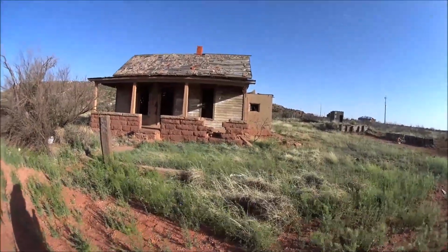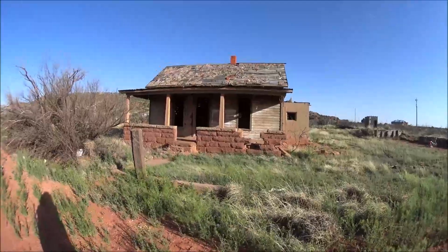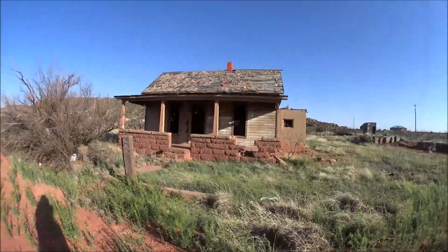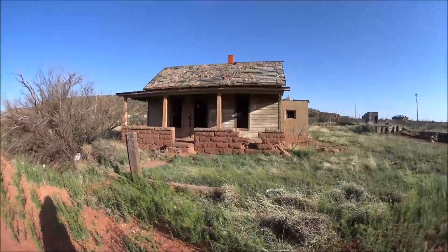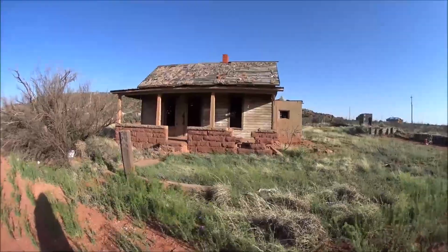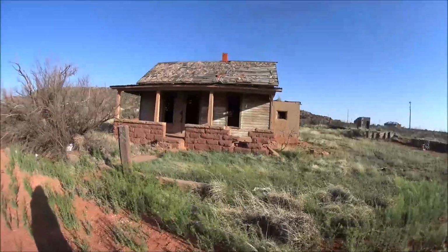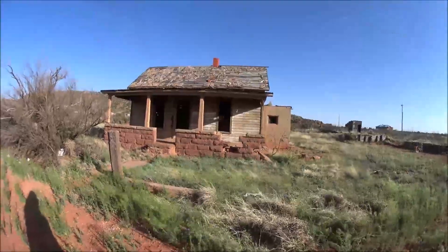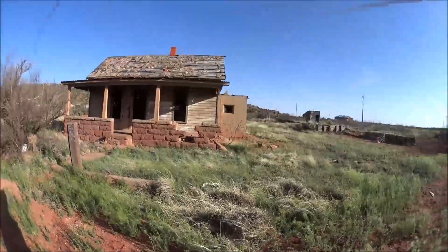There are ruins everywhere out here, and New Mexico is well known for it. So I'm just going to have a look around here. This place is called Cuervo, and it's probably between 10 and 15 miles outside of Santa Rosa, New Mexico, off the I-40. I'm going to shut up now, and we'll look around.